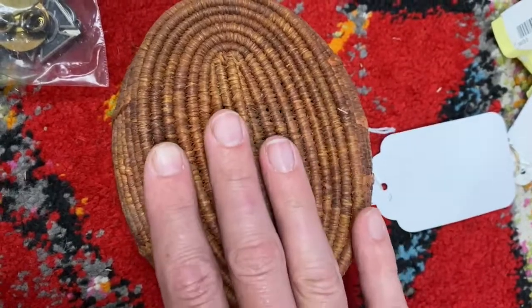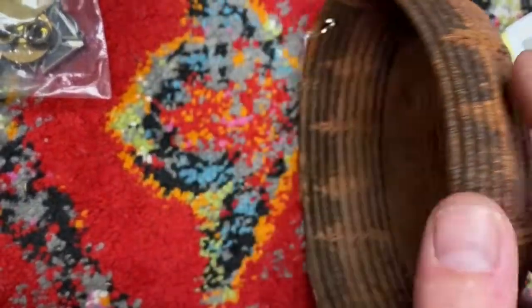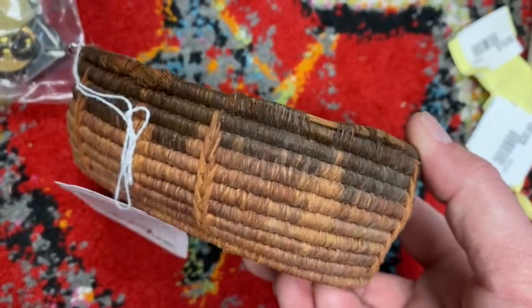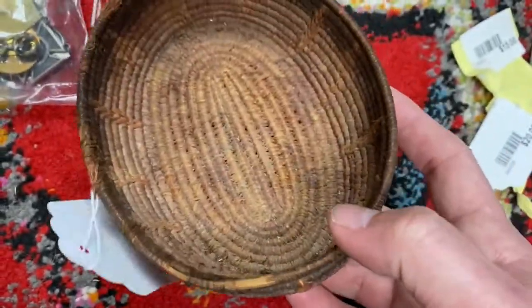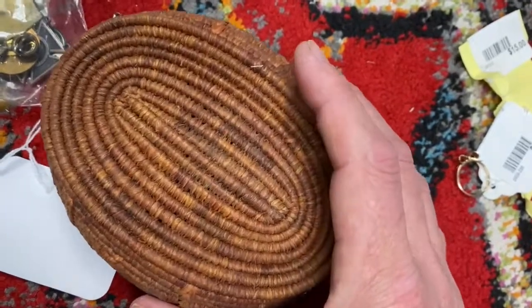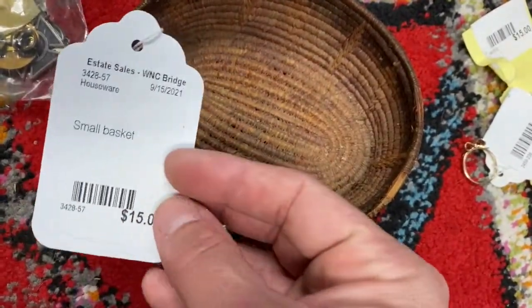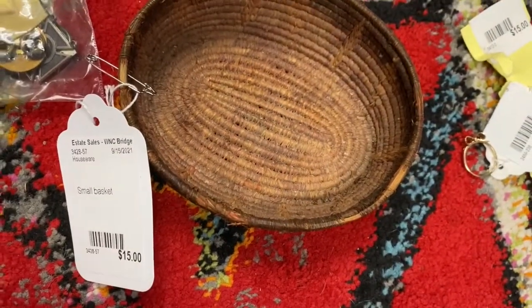All of those things come in as factors whenever you're trying to date and determine the location or people group that made this. I'll have to do some good research on this to figure it out. But I see these things for sale all the time for $100, $200 in antique stores.